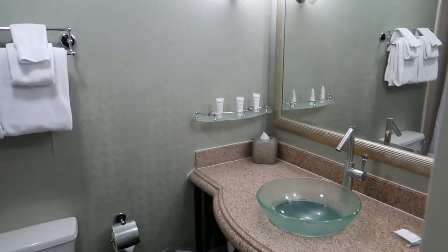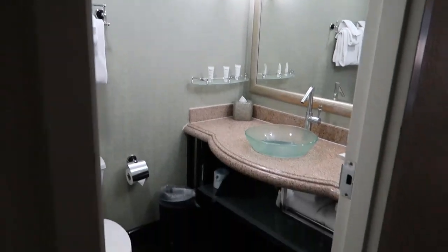This is the Radisson, by the way, Lake Buena Vista, Florida, which is just off the property of Disney World and is much cheaper than Disney World is. So this is the bathroom, once again.